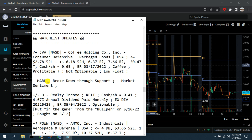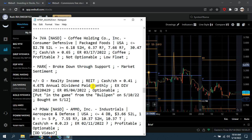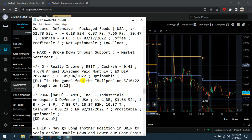We're going to take Mark off of our watch list as it pretty much broke down through support. That was a tech stock. Again, it's under a lot of pressure from the poor market sentiment, negative sentiment on technology. So it broke down through support, so we're going to take it off until we revisit in the future.